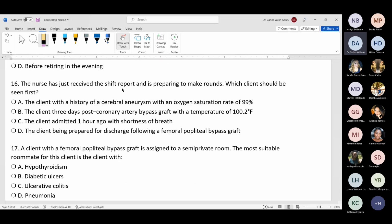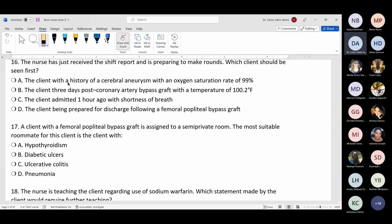The nurse has just received the chief report and is preparing to make rounds. Which client will be seen first? The client with a history of cerebral aneurysm with an oxygen saturation of 99%, which is okay. The client 3 days post coronary artery bypass graft with a temperature of 100.2, a limit. The client admitted 1 hour ago with shortness of breath, and the client being prepared for the surgery following a femoral popliteal bypass graft. It is another different graft. Okay, femoral popliteal, no axillary popliteal. So what is the one that you see? It is an easy one. C. C is the acute patient, because ABC is a priority.